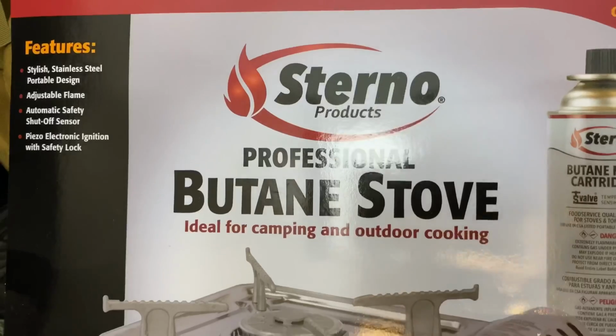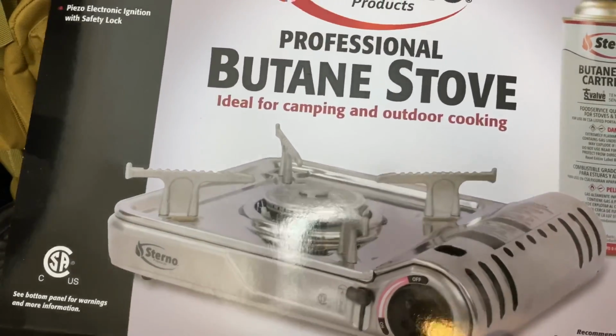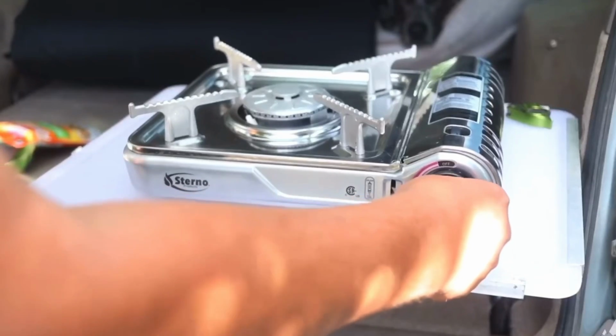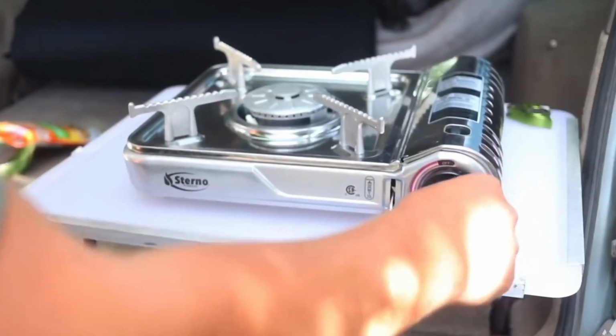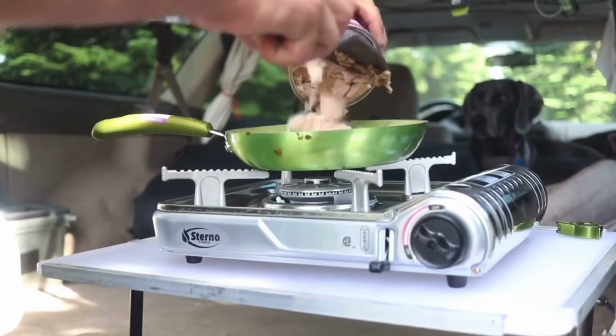Next up is my professional butane stove. Professional is a loose term considering this is under $30, and most of them are. If you look on Amazon, regardless of the brand, whether you go with Coleman or another company, they all range about the same, anywhere in that $25 to $35 price point.